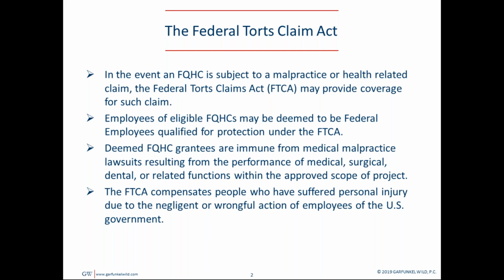There's a separate process for applying for FTCA for volunteers. They will not be included in your general FTCA coverage. So at this point, I'm going to turn it over to Sandy to start walking through, and I will jump in with comments as she's going through the requirements.